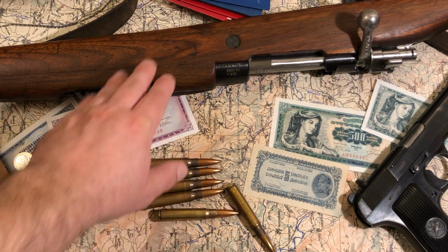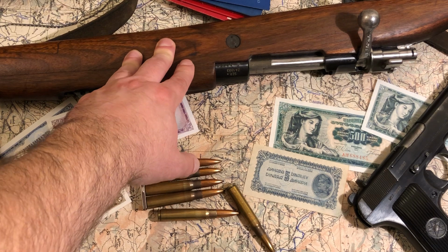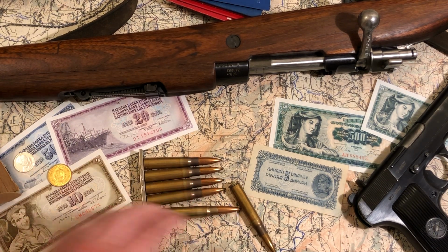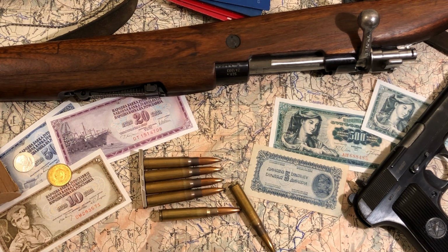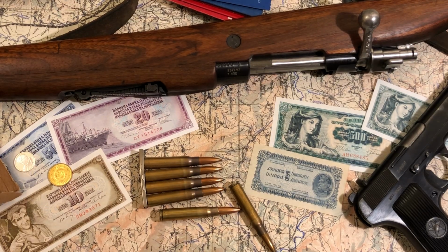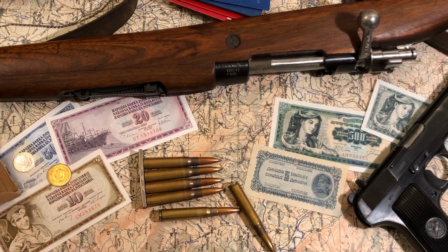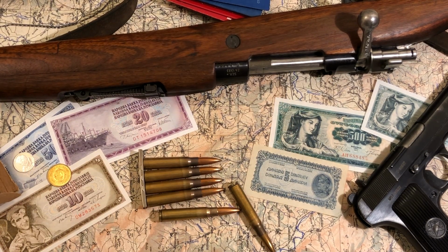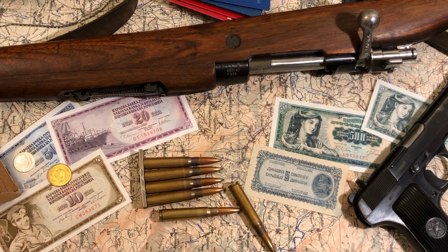Another thing is people will definitely recommend only using a Mauser or bolt action to shoot this surplus Yugo ammo through. When I say surplus Yugo ammo, that excludes the M75. That stuff seems to be good to go all around, so I'm not talking about that. I'm talking about the ugly cardboard boxes. Do not shoot them in semi-autos. You only want to use a bolt action.